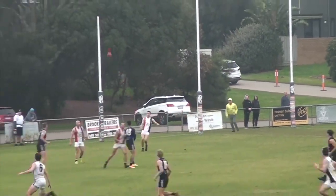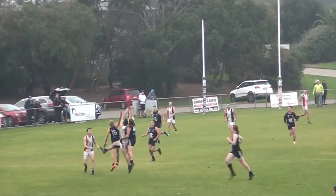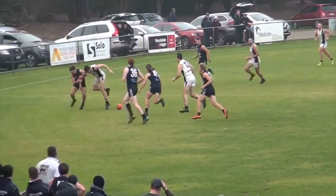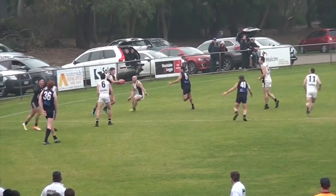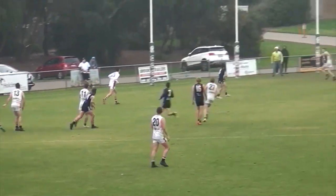He'll kick back into play. He'll favour the broadcast side of the ground or coach's box side of the ground. Tony Hewlett makes a good contest. Ball's at ground level. Now Rosebud might win a footy. Marshall's been probably their best player. Gets the hand pass out, breaking a tackle.